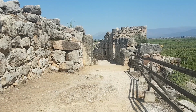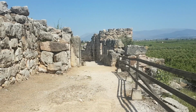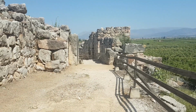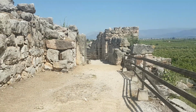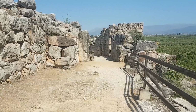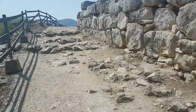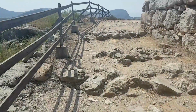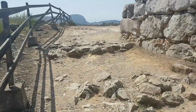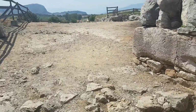So those smaller gates that I've shown you would have got you into one inner form of defensive wall, but there would probably have been another one to get to a higher section, which more or less is where all the important people would be, the kings and priests and things like that. Let's carry on walking to the top. Views are pretty nice from up here. See if I can swing you around in a minute.